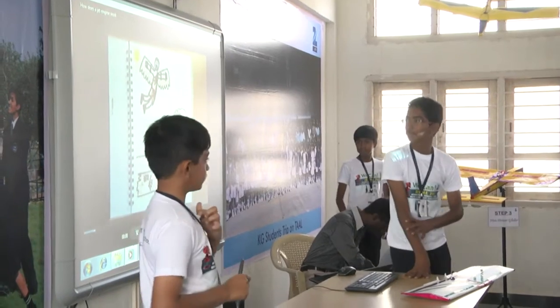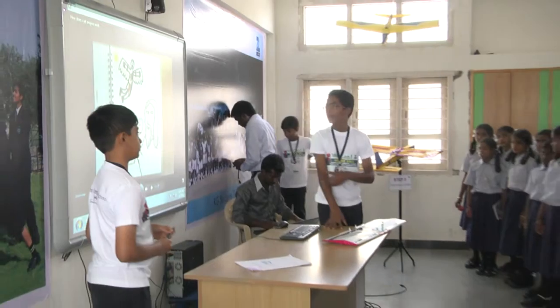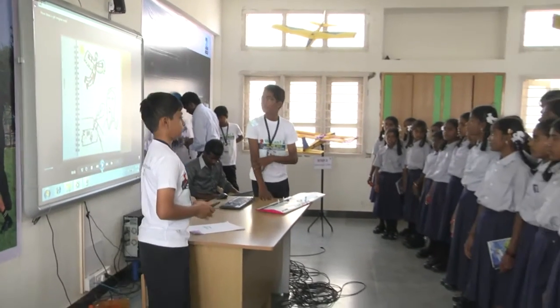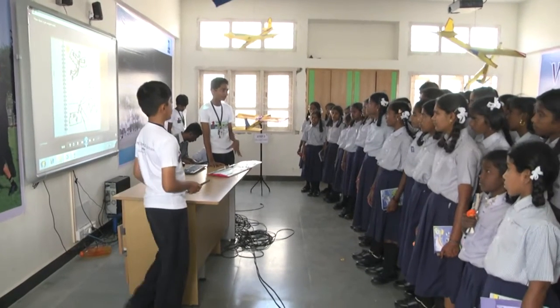Then there are Leonardo da Vinci's drawings, of which he made more than 100 to illustrate the theory of flight. This one is called the ornithopter drawing: a man having wings on his arms and trying to fly. This concept is used in modern helicopters to fly.